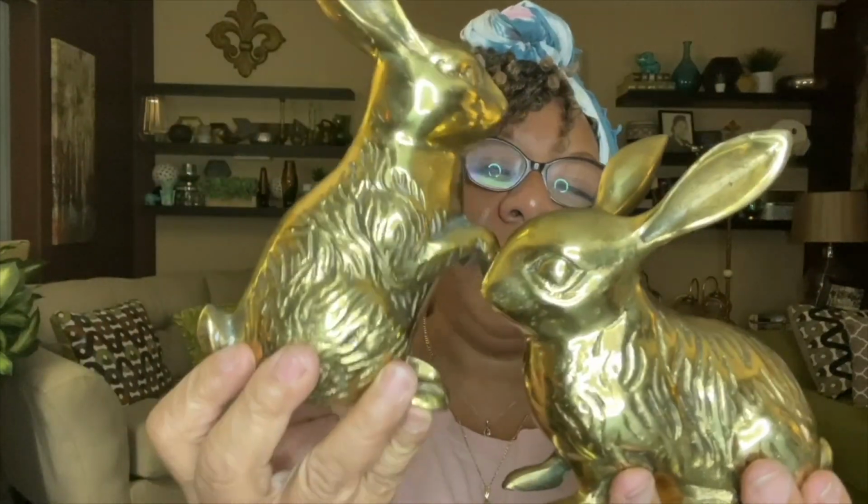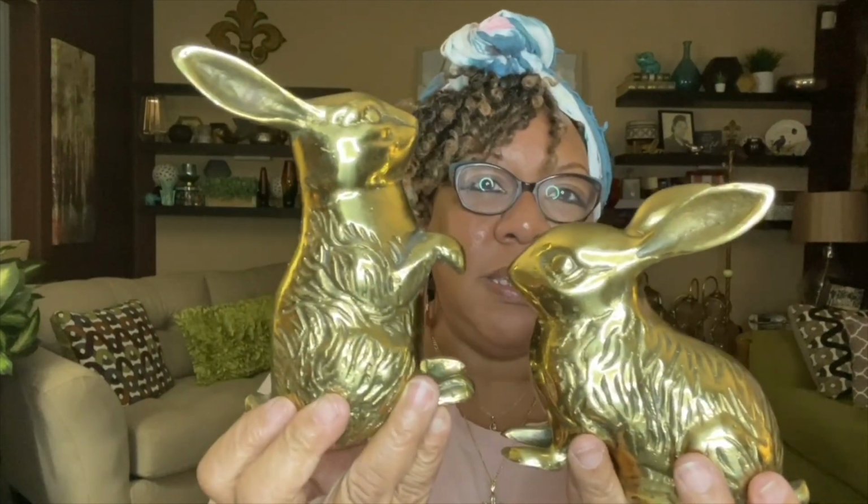brass, right? There was a label on this one I was not able to salvage. I want to say that it said made in India, but I wasn't able to salvage it. I think I saw an I when I was peeling it off, but yeah, these are two very, very solid brass bunnies, and I'm going to obviously sell these as a pair.